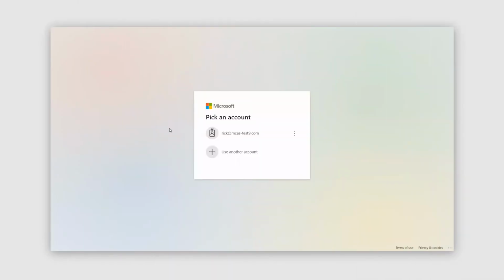So I'm now the bad actor. I'm logging into Risky Rick's account. Now, Rick's a bad boy and reuses the same password on multiple systems. And as a bad actor, I discovered his account, his username and password on the dark web. So I'm going to log in.